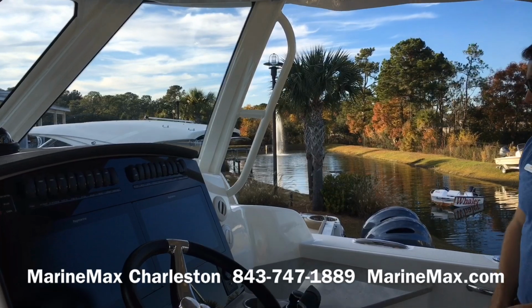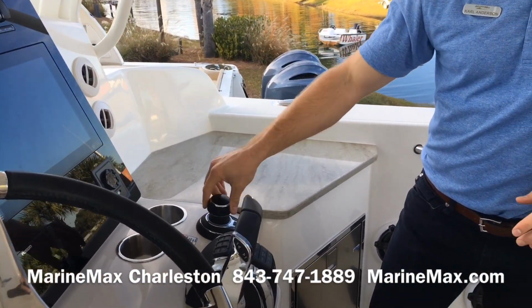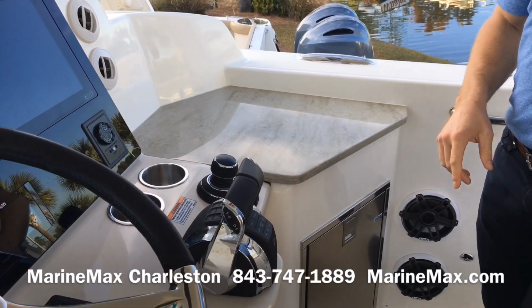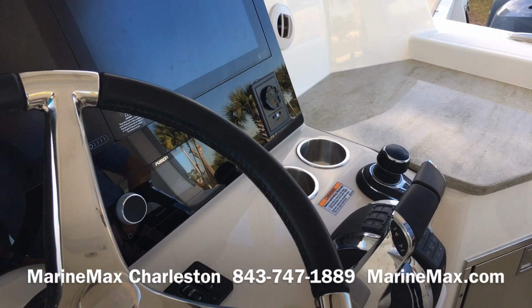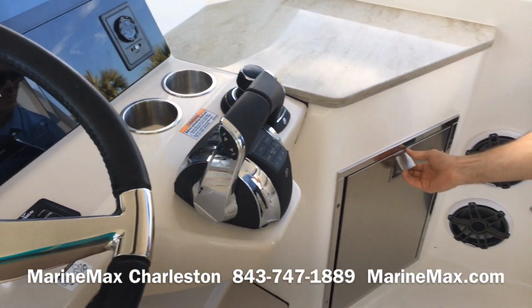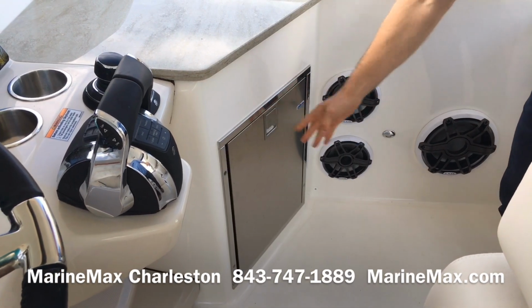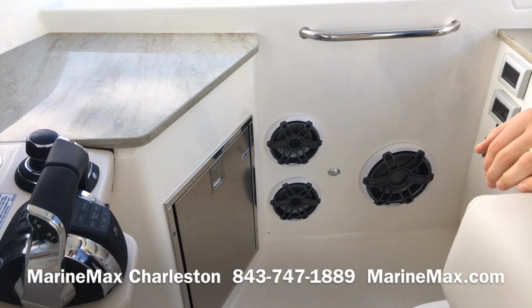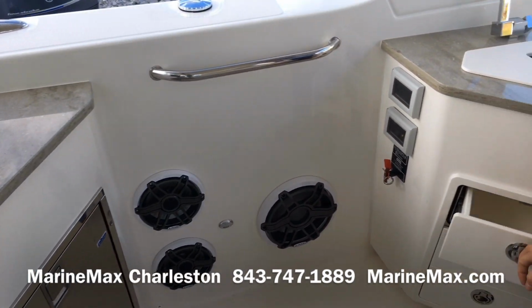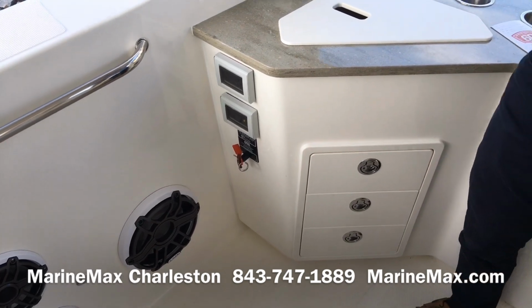Over here, further to the starboard side, we do have more air conditioning at the helm, our joystick, which also includes our skyhook and autopilot features. We've also got our Fusion stereo remote. And we did a special instruction on this boat and moved the pull-out fridge closer to the driver. Got two large JL speakers and a subwoofer here. And then 3 drawers of storage just beneath my wet bar sink.